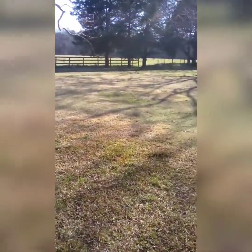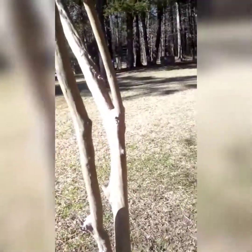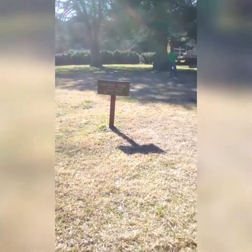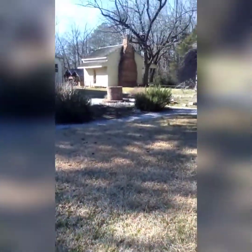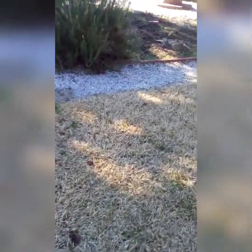Here at the Walnut Grove Plantation in Spartanburg, South Carolina. Look at all the grounds. As you see the sign, it says that the cemetery is to the left and the historic tour is to the right. Oh my goodness. Let's just take a look.